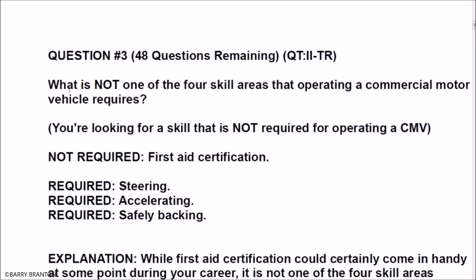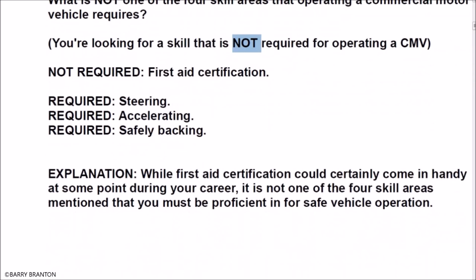Question number 3. What is not one of the 4 skill areas that operating a commercial motor vehicle requires? So in this particular case, you're looking for a skill that is not required for operating a CMV, commercial motor vehicle. What is not required is a first aid certification. Okay? But the required ones are steering, accelerating, and safely backing. So let's go over the explanation. While first aid certification could certainly come in handy at some point during your career, it is not one of the 4 skill areas mentioned that you must be proficient in for safe vehicle operation.